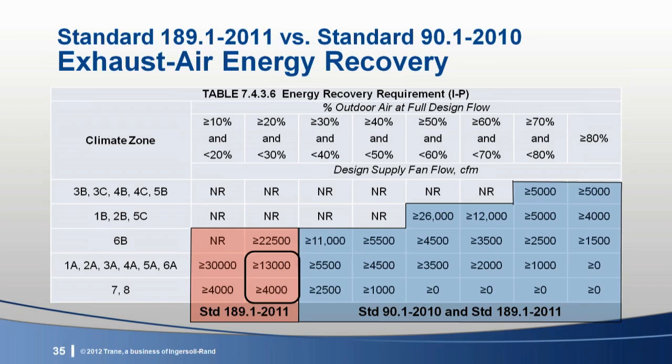So some of you may be wondering how the upcoming 2013 version of 90.1 will compare with 189. But that's a ways off, so we're not discussing it today. But John will give us a more detailed look at present requirements.